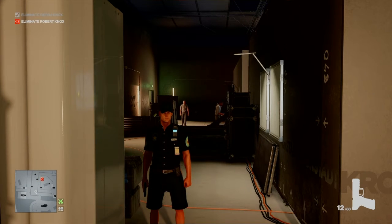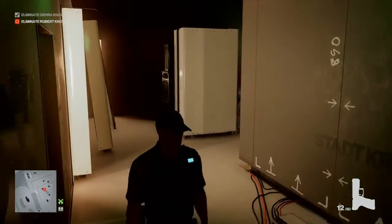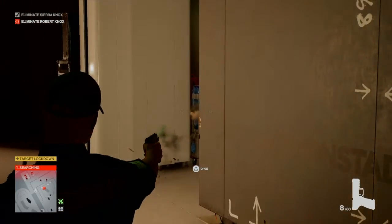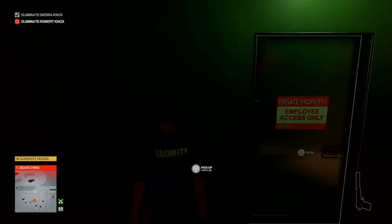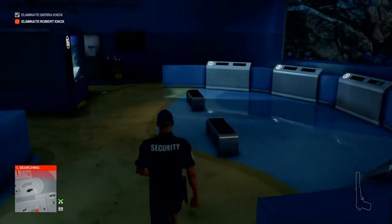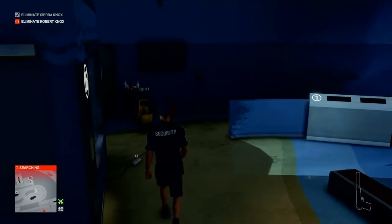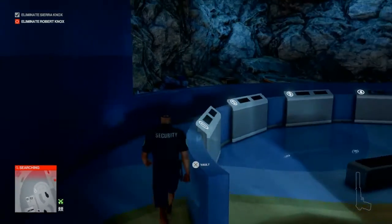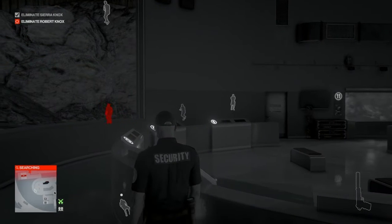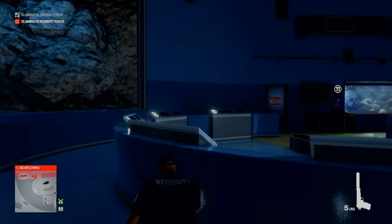We're just going to wait for his bodyguard, who is somewhat lagging behind. There we go. So we're just going to make our way back towards the door where the aquarium is, fire off a few shots with one of the pistols we've collected, and make our way into the aquarium. Now you can hide in a number of places. Robert Knox is going to stand just between those two benches on the floor there. He's going to come in here as part of his lockdown.